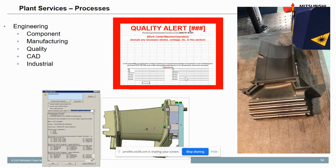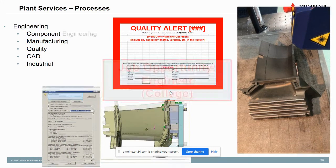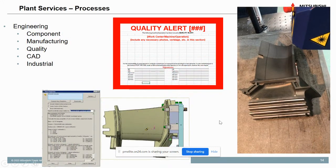CAD engineering, which is really cool software that you can use to get a visual representation of what the part looks like. You can run simulations in there to make sure that the manufacturing processes are going to do what you want them to do.